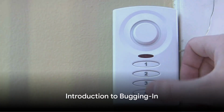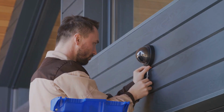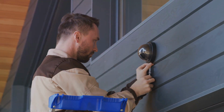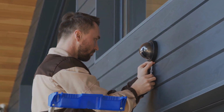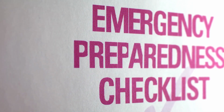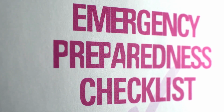Have you ever thought about how to stay safe in your own home during emergencies? If you haven't, it's high time you did, and if you have, you're in the right place. Welcome to our deep dive into the concept of bugging in. Bugging in is all about fortifying your home, stocking up on essentials, and preparing to stay put when venturing outside is more dangerous than staying home.